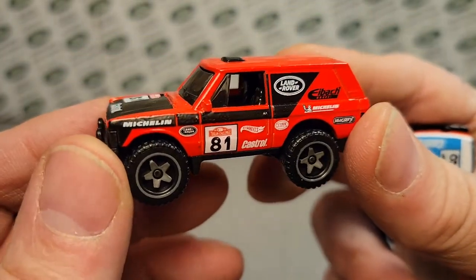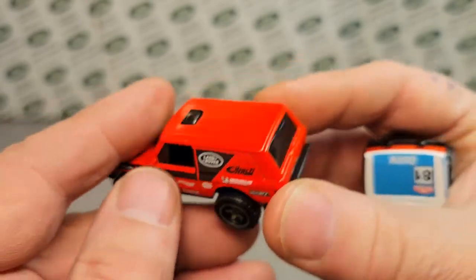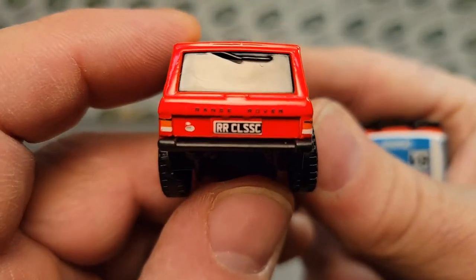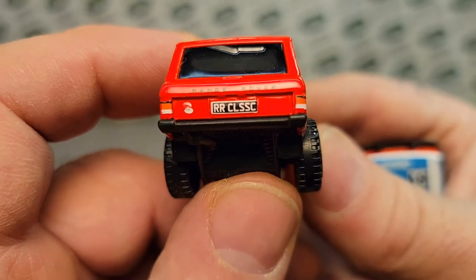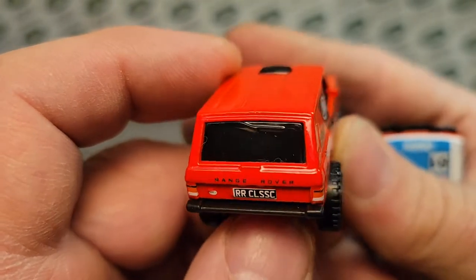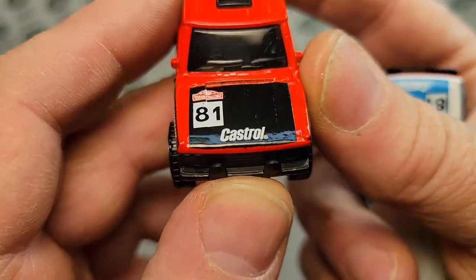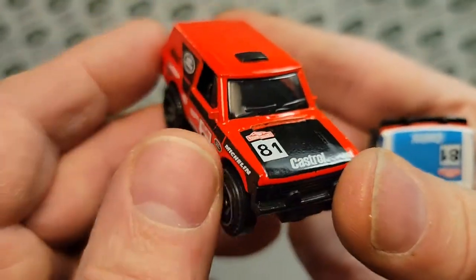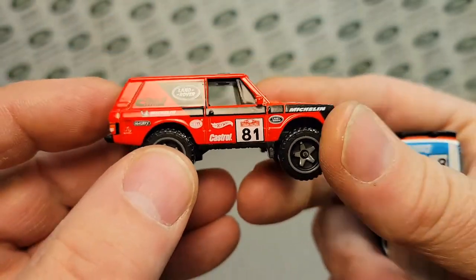And the interesting thing is that it has side tampos, which are terrific, and on both sides. It has rear tampos, which the license plate is RR Classic, the Range Rover Classic. Details for the taillights, rear Range Rover on that rear deck lid. And then it has front decals on the hood, a big old non-reflective hood decal on the front with the big Castrol right on the nose. So this is really, really awesome.